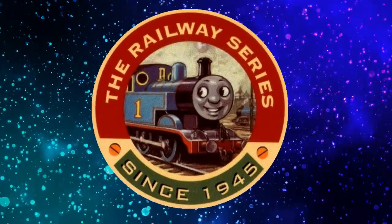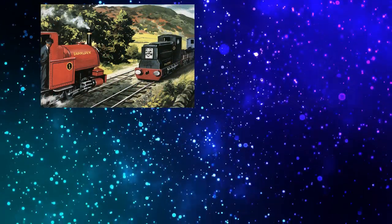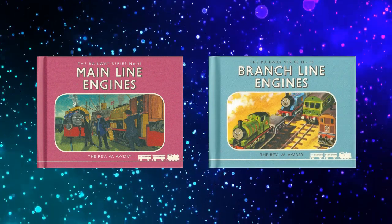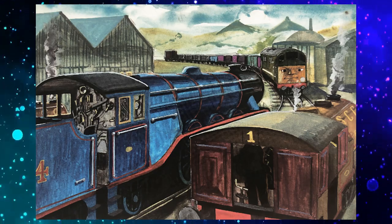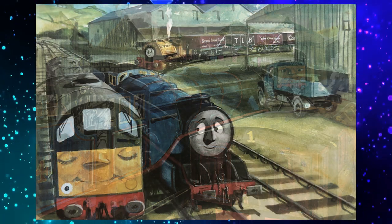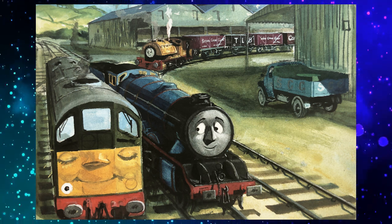Here's the proof. Firstly, look at the Railway series illustrations. Very rarely are their ends drawn without a face. The only exceptions being Rusty, Davis Diesel, Mavis, and Frank. This is because they only have one cab, but the particular instances that prove this are mainline engines and branchline engines. When Bill and Ben pretend they're going to scrap Gordon, Bucko appears and sizes up the situation. He appears facing Gordon and the twins, yet in the next illustration, he's next to Gordon and his face is on the other end. Both images show him with a face.